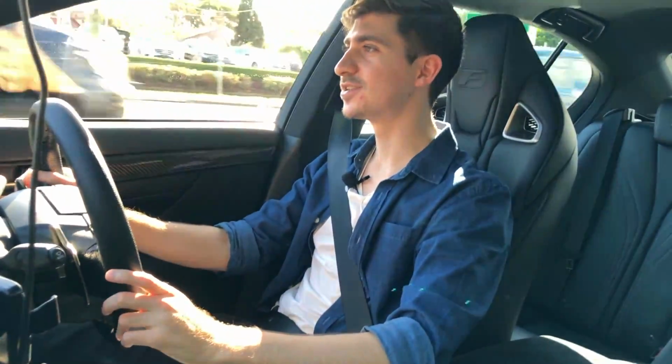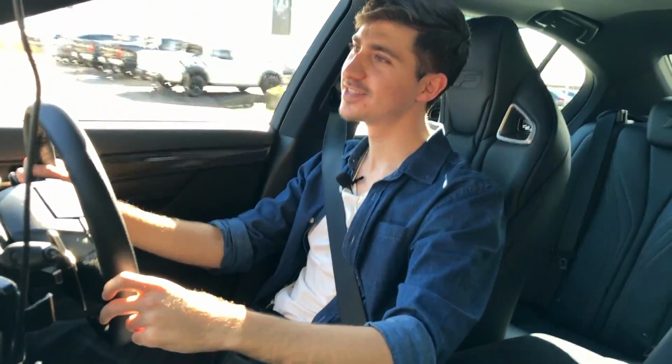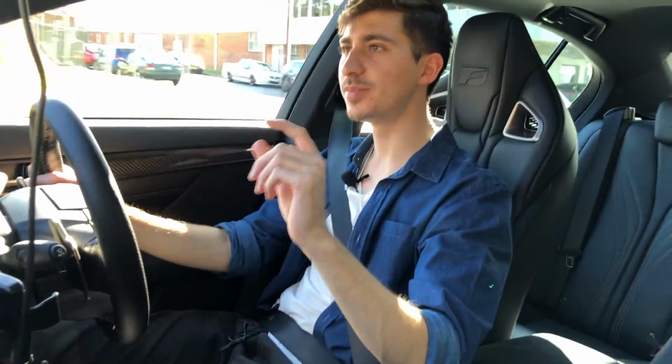I mean, the inline sixes that BMW's making are great, but just this V8 sound is just unreal. At the very high end though, I will say that it could be better in the low to mid end because it's sort of just ramping up.